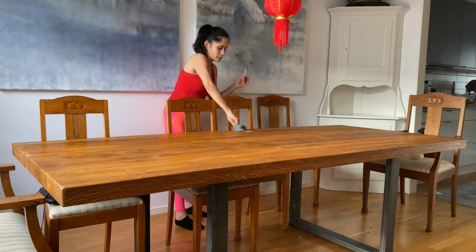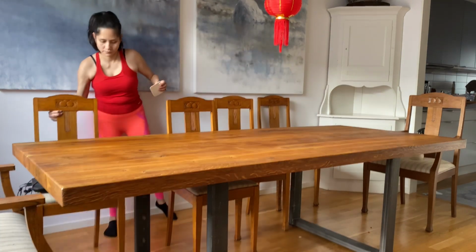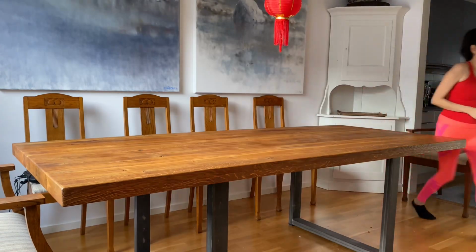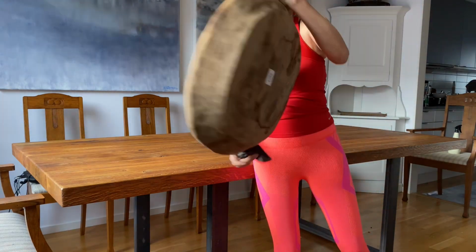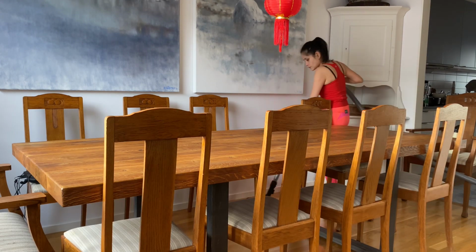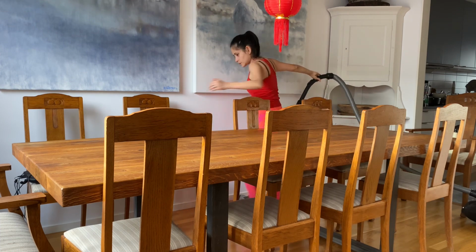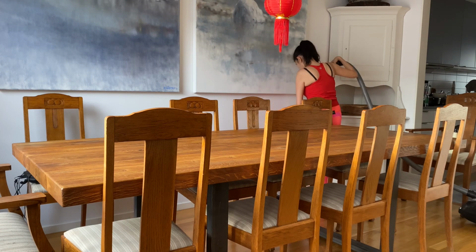I know it is quite popular now to have different colored chairs or different types of chairs to your dining table, but my husband really enjoys having a set as a dining set, and we might eventually change it up, but for now it works really well and I absolutely love it. It holds a lot of people and we sit and we have lots of meals and fun times here, playing games and enjoying each other's company.